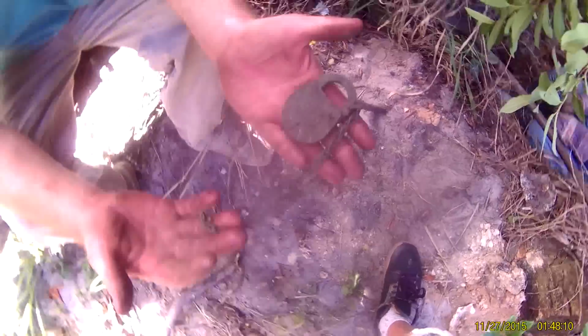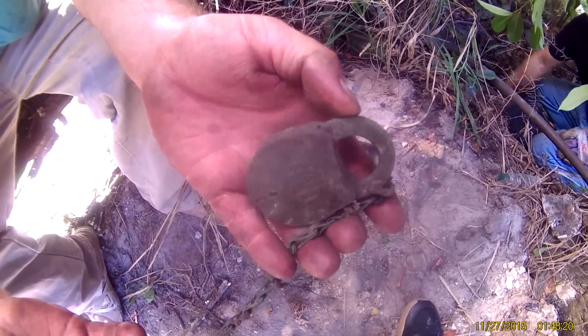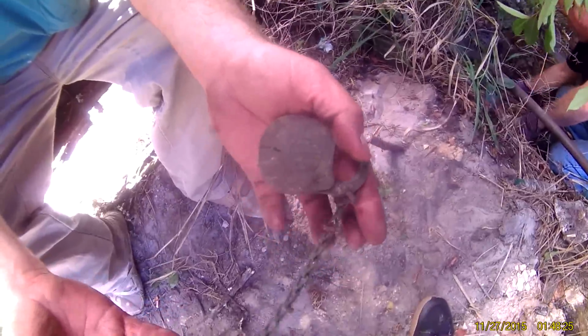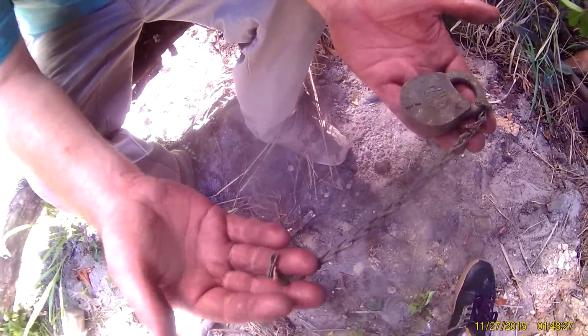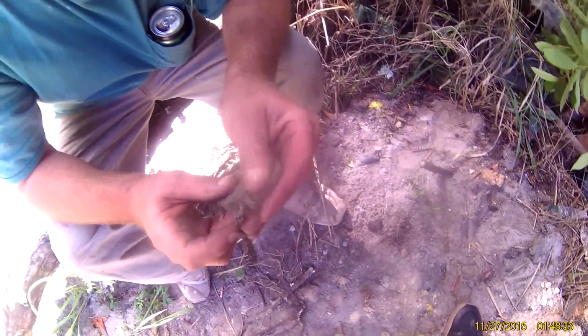All right, Dave just pulled out a badass Yale. It does have a skeleton key right there. See it? It's the smallest keyhole. Skeleton key. Oh, really? Yep. Nice Yale lock, guys, Dave just pulled out. Brass with the chain. What a smoking lock, dude. The writing on that, too? Yeah, there's writing right here. Can you read that?